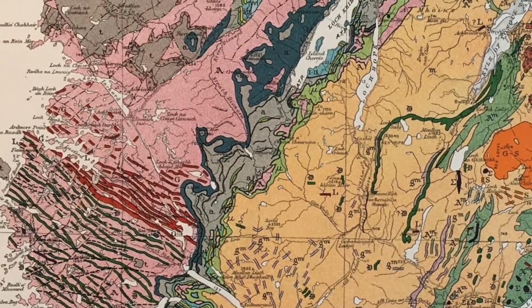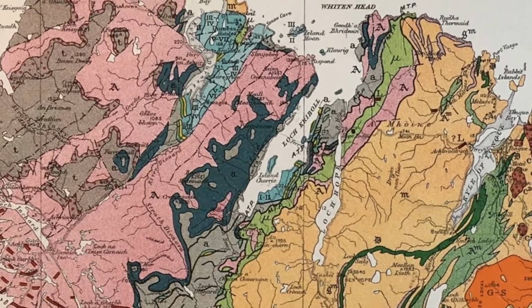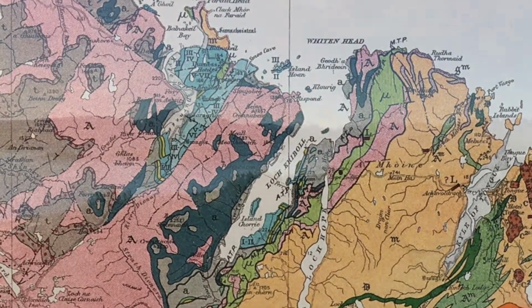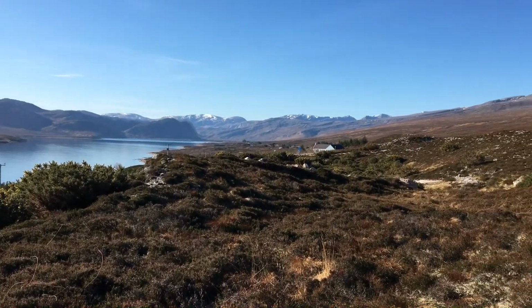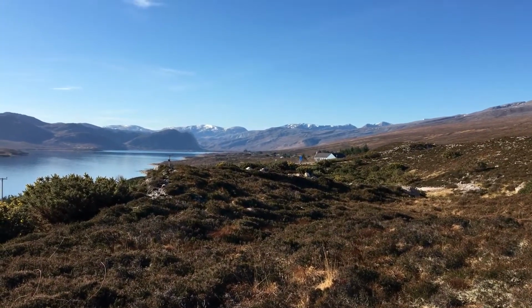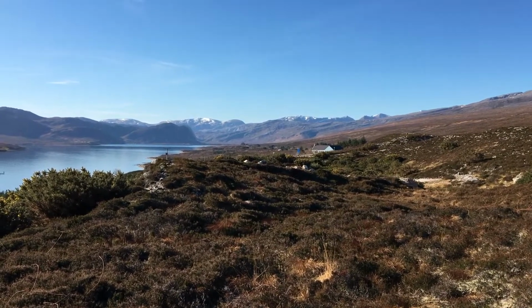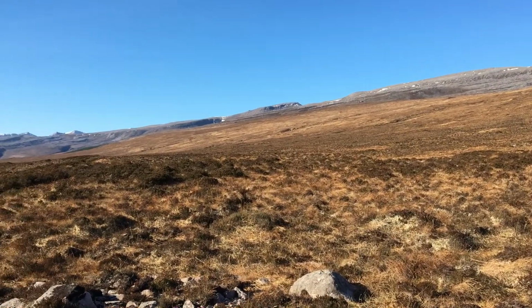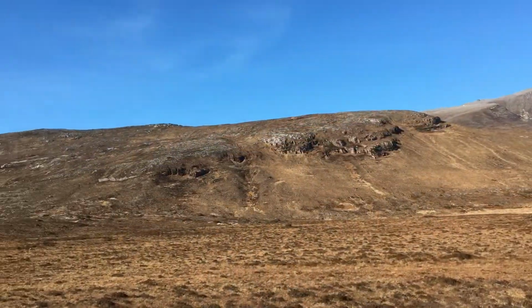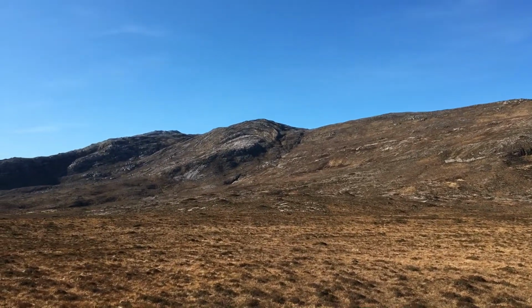And a great place to appreciate this is up in the far north, at Loch Eriboll. Here, looking south, we see the sedimentary cover of Laurentia, which are Cambrian quartz sandstones gently dipping, simply tilted, then becoming crumpled up like tectonic waves as they approach the Moine Thrust.